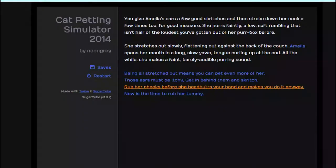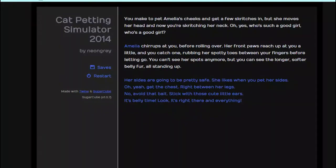Yeah, I'll rub her cheek. You make to pet Amelia's cheek and get a few scratches in, but she moves her head, now you're scratching her neck. Oh yes, who's such a good girl? Who's a good girl? Amelia chirps at you before rolling over. Her front paw reaches up at you a little and you catch one, rubbing her spotty toes between your fingers before letting go. Can't see her spots anymore, but you can see the longer, softer belly fur all standing up.